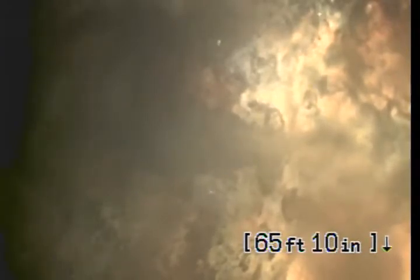Okay. So right now my camera's out 66 feet. I can't go any further. See, it's nice and black right here. That's telling me the bottom of the pipe is completely gone. This is why I get the sewer scope.